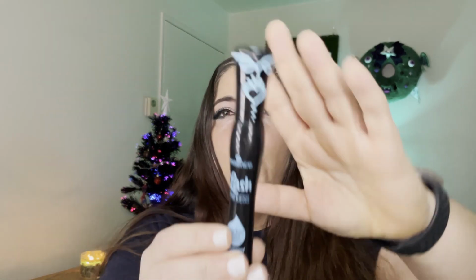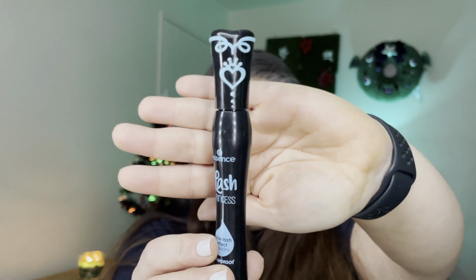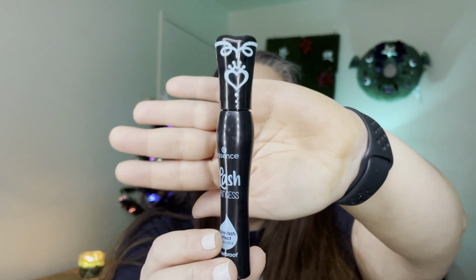This corresponds to a product that you would like to move out of your collection. The product that I chose was the Essence Lash Princess Mascara, and the reason why is because, unpopular opinion, I don't like this mascara. It flakes, it smudges on me. I have to wear another mascara on top of it to stop that from happening. So just not a fan of this. So I want this out of my collection.